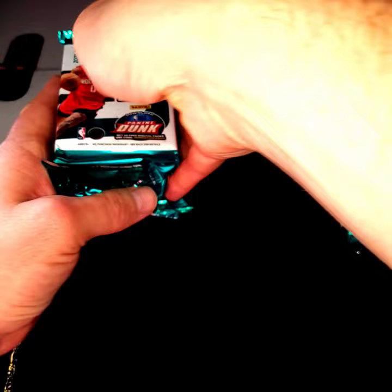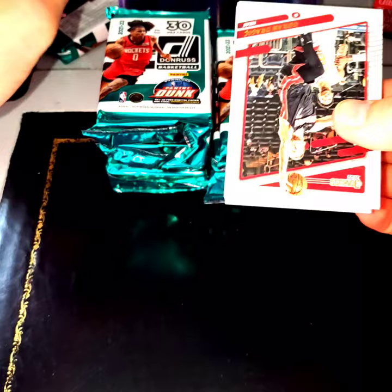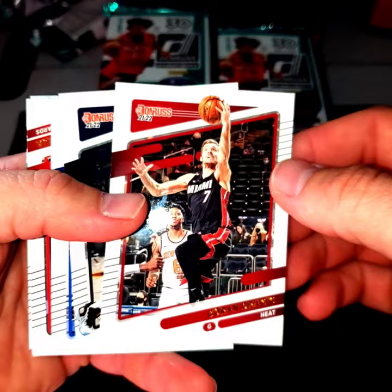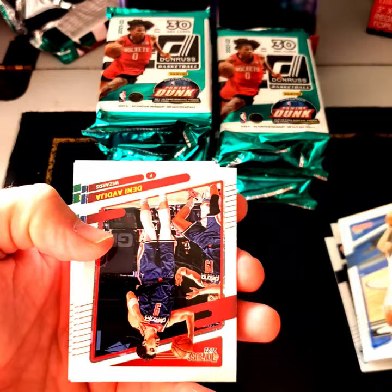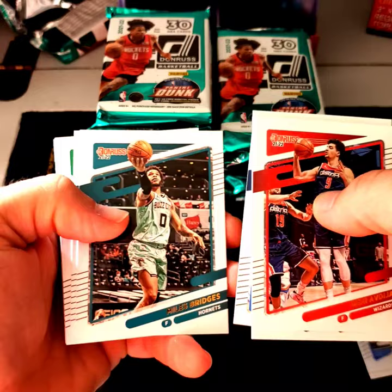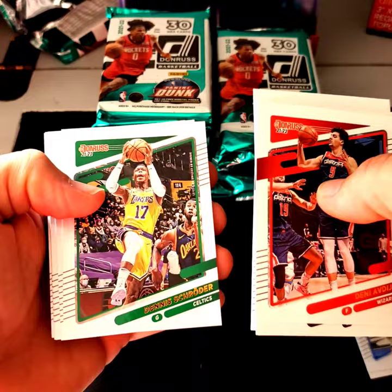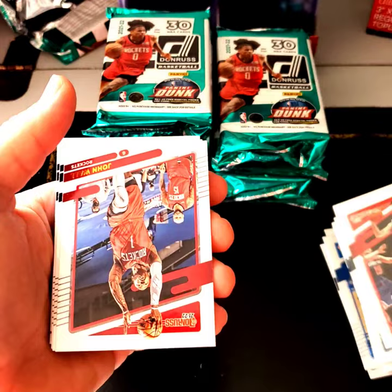All right, first pack. Bunch of base in here, but it's okay. We're looking for the stuff at the end of the pack. So first, start off with a bunch of base. See, that's Goran Dragic. Aaron Gordon. Ooh, a Luka Doncic. So far, centering looks pretty good on these cards. Klay Thompson. Derrick Rose. Dennis Schroeder. Killian Hayes, Carmelo Anthony, Josh Jackson, Kyle Lowry, John Wall. About to get into the good stuff here.